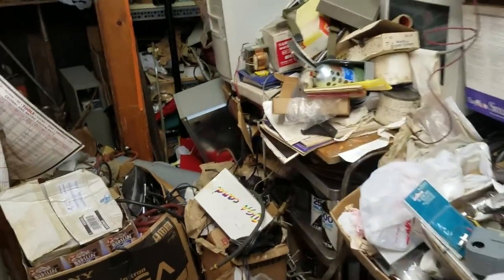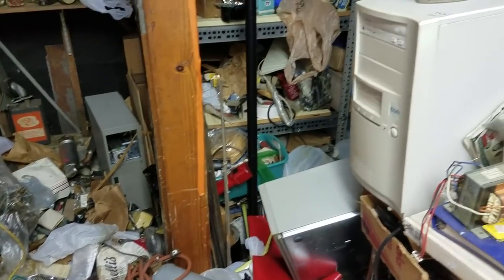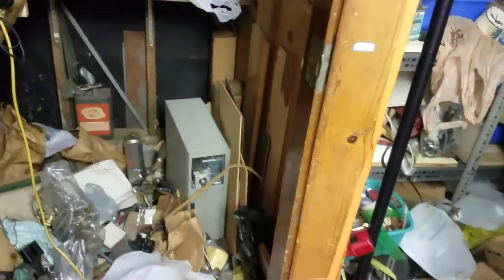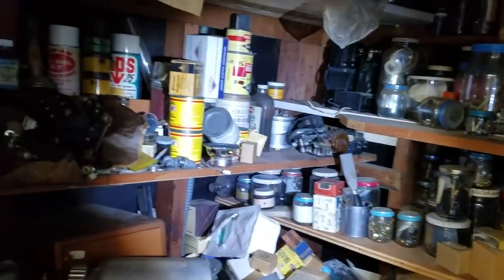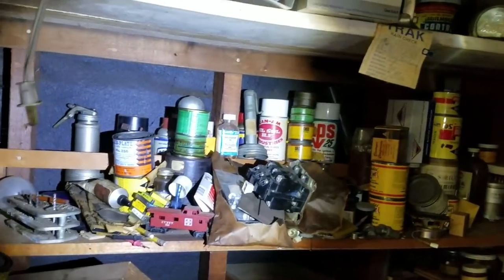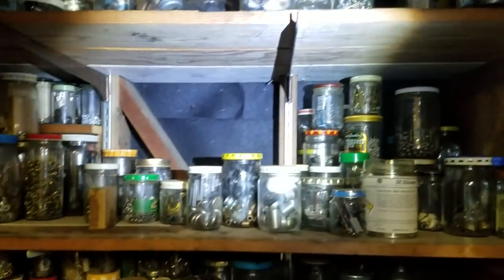We made one more stop because somebody forgot something and they wanted me to grab it for them. So we're just taking one more look here. And it's absolutely incredible. I hate to see it all just go in the trash, but that's what's gonna happen. Can't save it all.